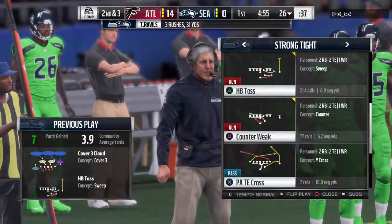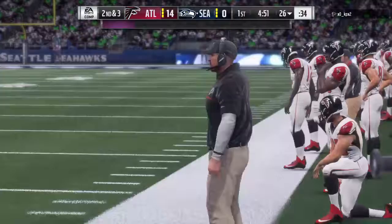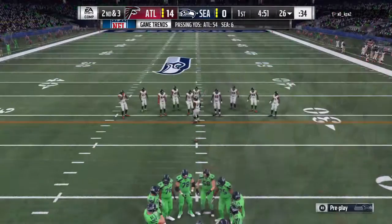And he'll get this up over the 25 to the 26. 7 yards on the pickup there, and it'll leave him with a 2nd and 3.